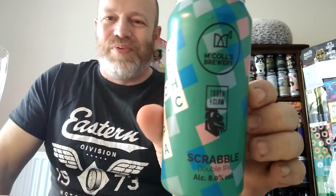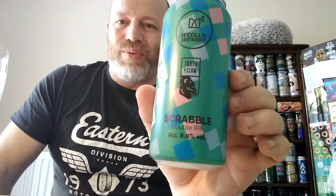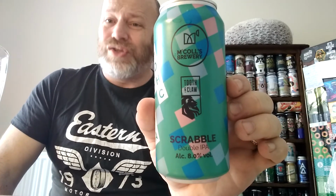It's a gorgeous, gorgeous beer. So, boys and girls, would I recommend this beer? Absolutely. It's an absolute diamond. It really is. I don't know how many points I would get in Scrabble for diamond, but not many. Especially against a Polish player who uses the Z and the X and everything all the time. Boys and girls, McColl's Brewery with Tooth and Claw, their Scrabble double IPA. It's a gorgeous, gorgeous beer.